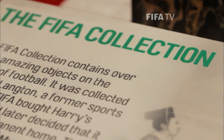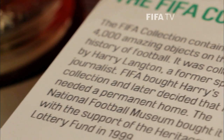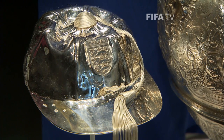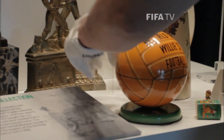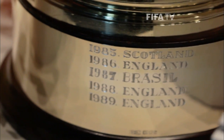Though most exhibits are obviously from England, the museum is also the permanent home of the FIFA Collection. The FIFA Collection was put together by one Englishman, a former journalist, Harry Langton, who gathered this amazing collection of football memorabilia. He took it himself to the World Cup in Italy in 1990 and displayed it, and again in the USA in 1994. Sepp Blatter, Mr. Havelange, others at FIFA saw it and thought, this is an amazing collection. It really ought to be preserved.